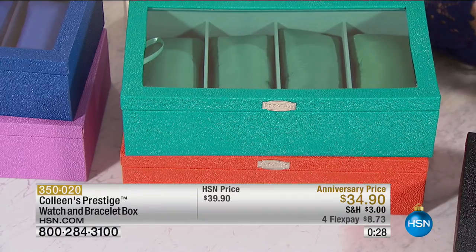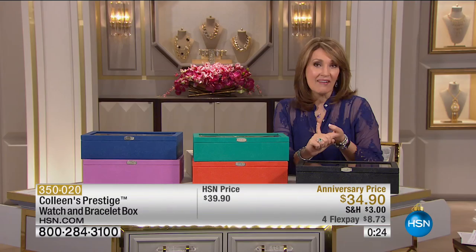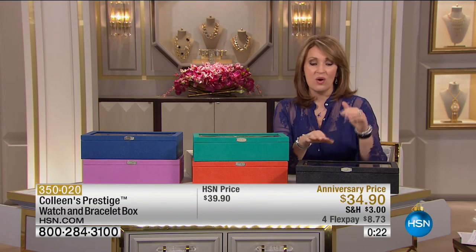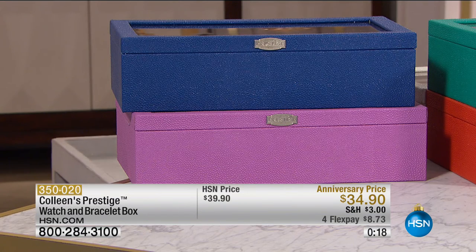And this works for everything. Gold, silver, bronze, whatever you have in your jewelry box right now, whether you want to put fashion, you can put anything from your Heidi Daus jewelry in here, doesn't matter. It's a really wonderful way to organize.